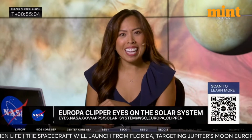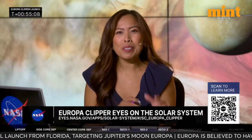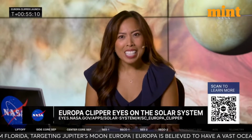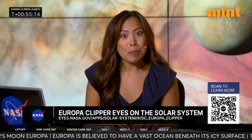And once Europa Clipper is launched, you can follow along with its journey using NASA's Eyes on the Solar System, which you can check out by scanning this QR code. It's a 3D program that allows you to zip around our solar system to learn about planets, asteroids, comets, moons like Europa, and spacecraft like Europa Clipper. And remember, Europa Clipper is not a life detection mission. Again, instead, it is looking for the right conditions that could support life.